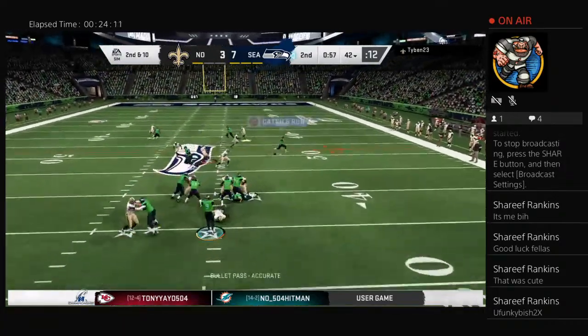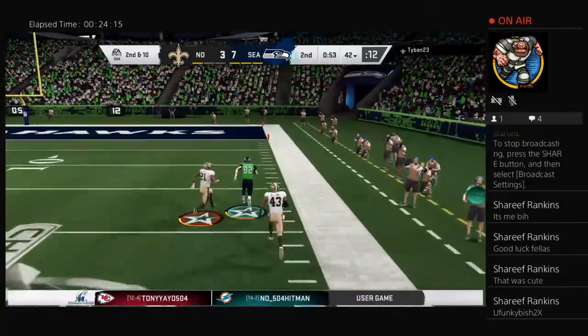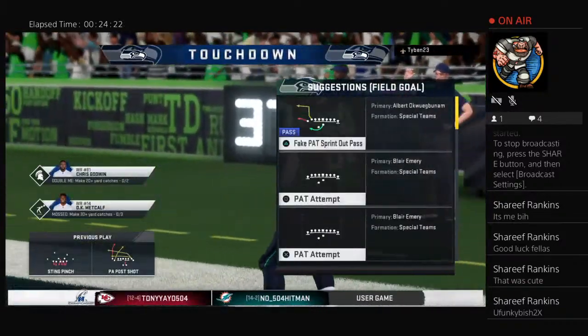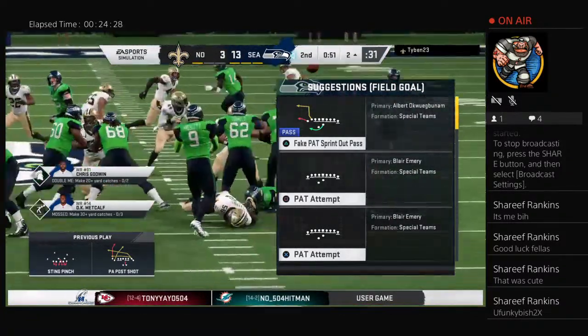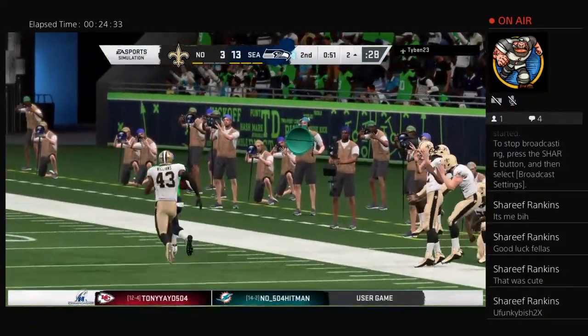To throw is Prescott. Oh, he's got a man wide open, complete. And all the way in, touchdown Seattle. A big play there, 58 yards. And the Seahawks are able to stretch that lead out a bit further. And that'll give them a 2-score lead here, but I'm looking ahead.